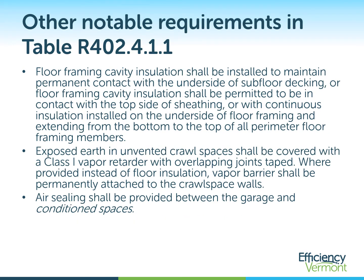So these next two slides here cover some of the highlights of the different assemblies called out in Table R402.4.1.1 to be aware of. So floor cavity, framing insulation, exposed earth and unvented crawl spaces, as we mentioned before, requiring a vapor retarder or vapor barrier. Another important distinction is that air sealing shall be provided between garages and conditioned spaces, so making sure that there is a good air disconnect between garages from the adjacent living space.